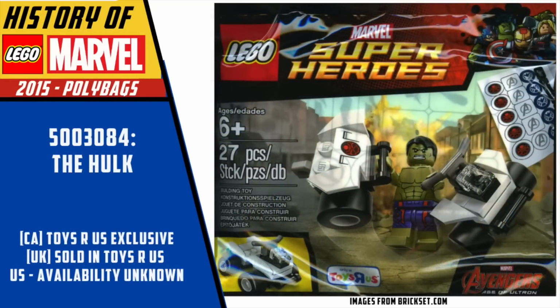Next up is another one that I never saw in stores. This was the Hulk polybag. I bought mine on eBay, but it came with a little quad that he could rip in half, and then it came with a sticker sheet too, which was pretty neat. According to my research, this was available at Toys R Us in Canada and at Toys R Us in the UK, but in the US, I don't ever remember seeing this one. So once again, if you saw it, drop a comment and let me know.